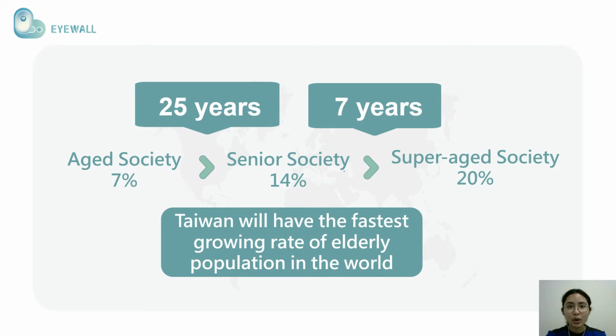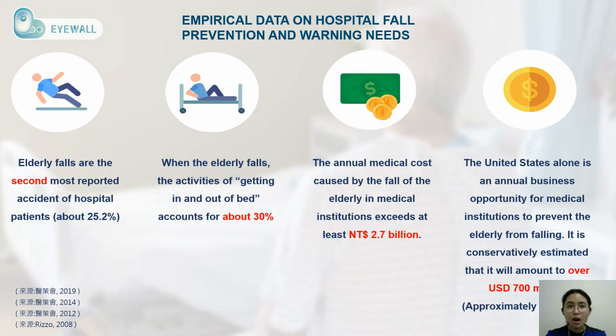Taiwan has the fastest growing rate of elderly population in the world. Among all patient groups, the cases of elderly falling out of bed is the second most reported accident in the hospital, with about 30% experiencing the so-called getting in and out of bed activity. The medical cost for this exceeds at least 2.7 billion NTD. With this, the United States alone allots $700 million of resources for these types of accident.